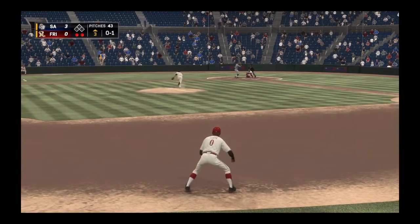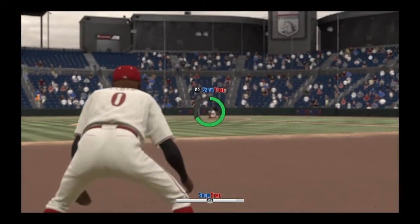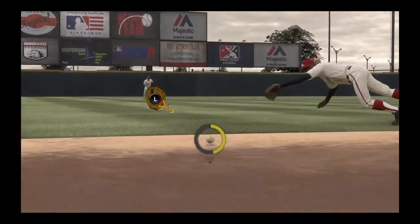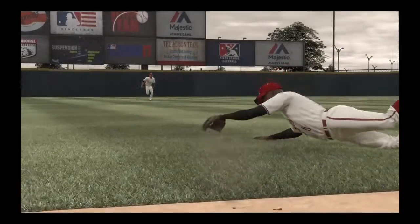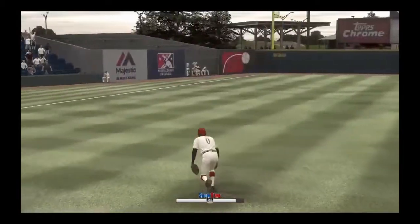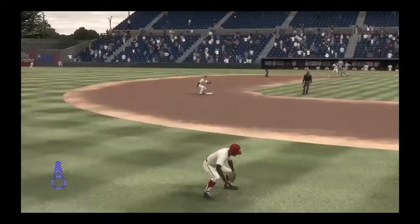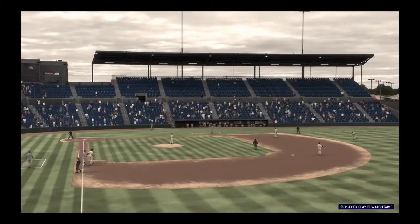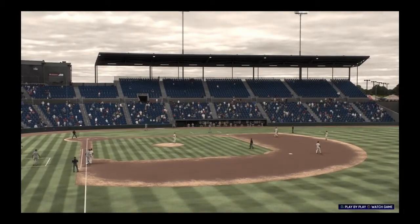Set to deliver the 0-1. On the ground to the left. Knocks it down. And not really much of a chance to recover there as he'll reach first on what undoubtedly will be scored as an infield single.